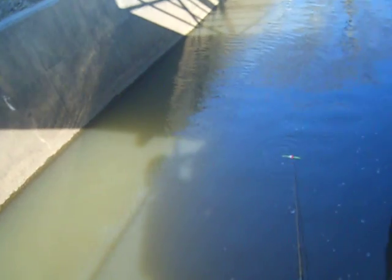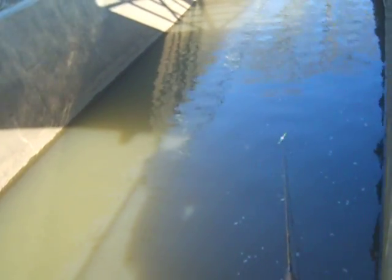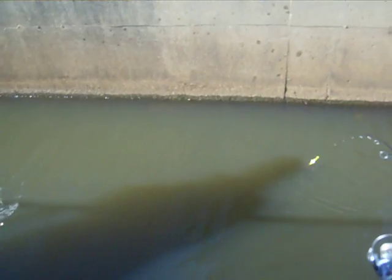Dad, how about you with bass? I actually had a couple bites. Really? Off what? Off the Senko. Oh, that's another big one. What are you using, a small hook for them too? Yeah. It's a little, it's decent.